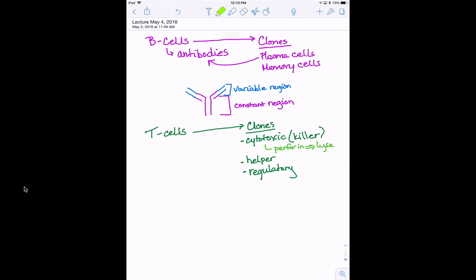If the regulatory T cells didn't kick in and reduce the immune response after the antigen has been destroyed, this can lead to autoimmune diseases.